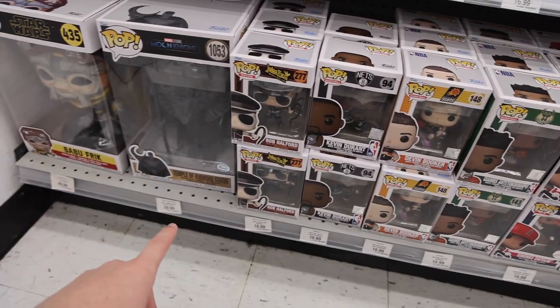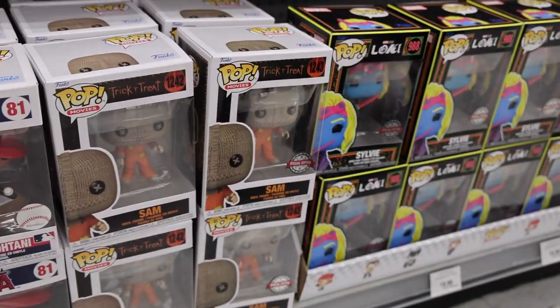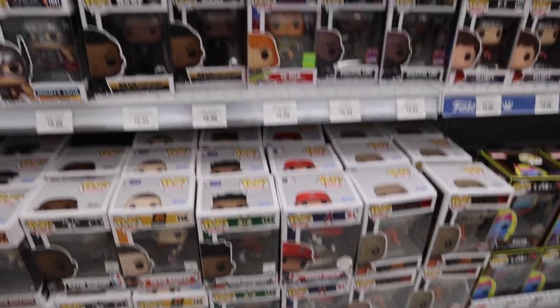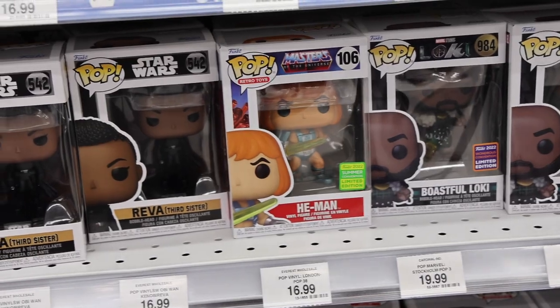They've also got Rob Halford over here, some of the Temple of Khonshu left over, and then on this side, both versions of Sam. And if I'm going to be honest, I don't know where this one was normally exclusive to, but it's him with the lollipop. It's kind of nice. Oh, and then just above these, we've got the SDCC He-Man, which looks really great, especially the metallic suit. I'm loving it.